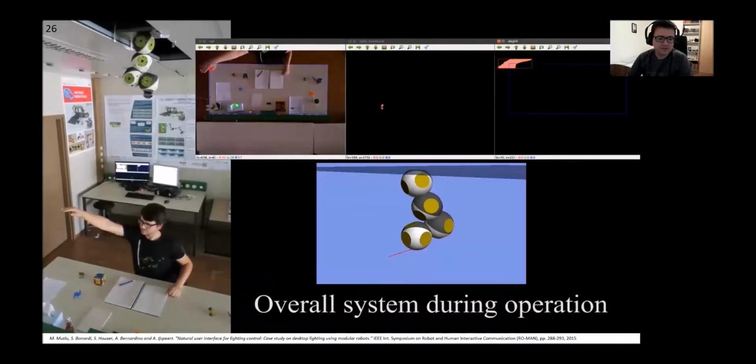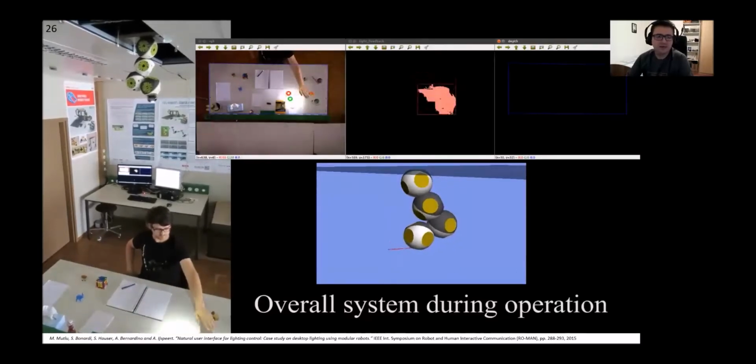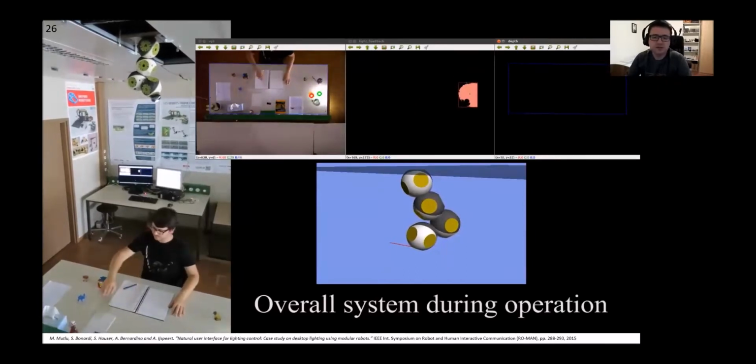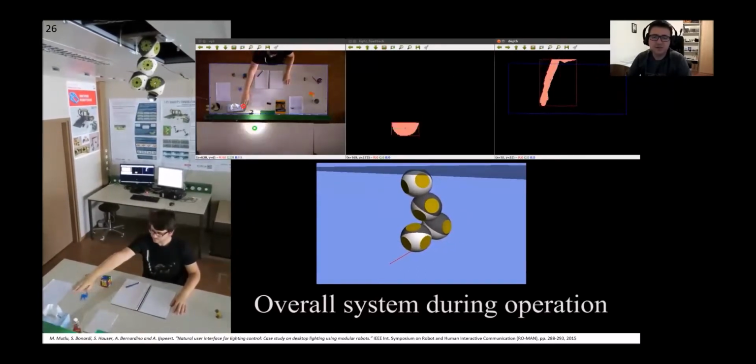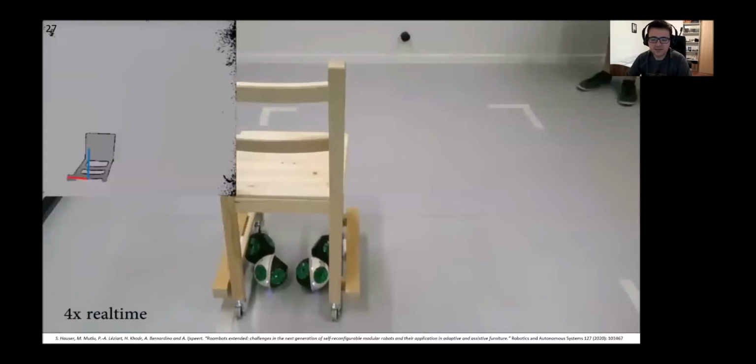The user is interacting only with light. However, in the background, there is some computation and other things going on, and those things can be hidden from the user. Here you can see what's happening in the background. There's simulation and real control happening at the same time.